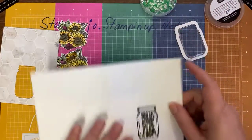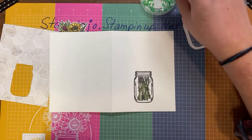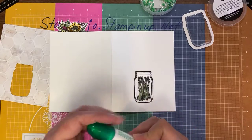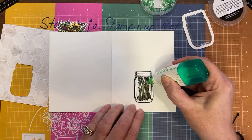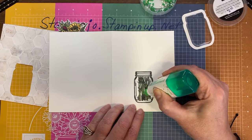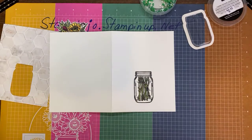Now this is going to be tricky because I already folded my card, but if you don't fold it ahead of time, you can do this. So what I'm going to do is get my Tombow liquid glue, and I'm going to put a few dots, and then my pick up tool.